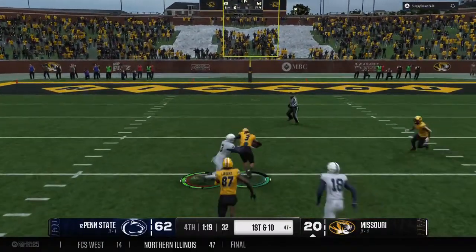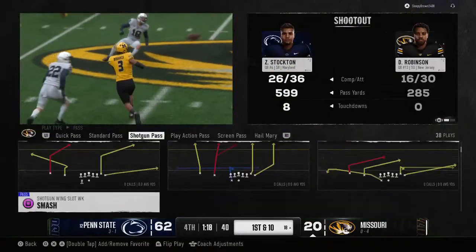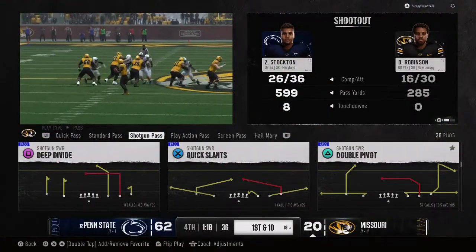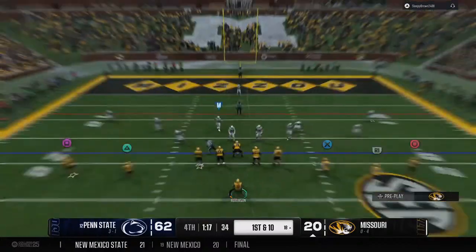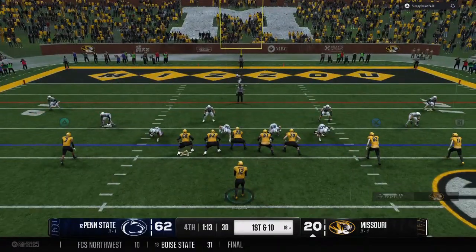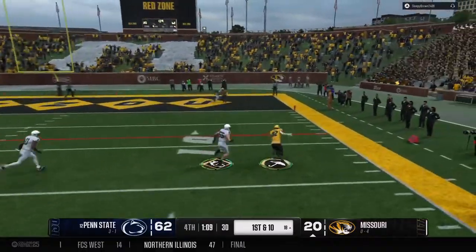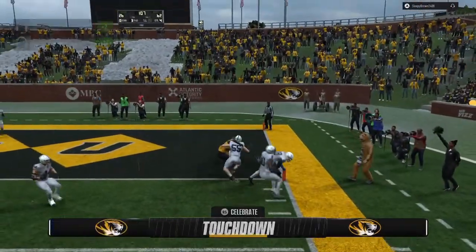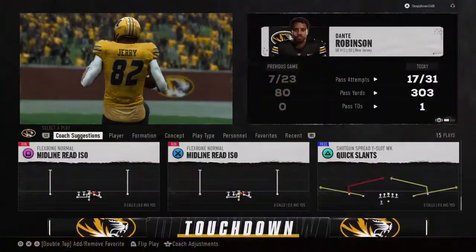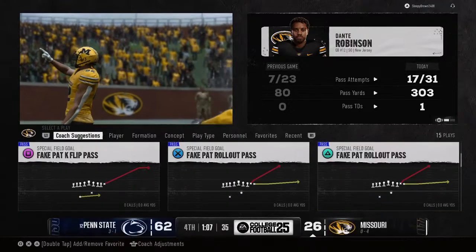Got a lot of running room. And they were looking for a chunk play, and they got it. The explosive picks up more than 30. Love the individual effort by the wide receiver after the catch, making people miss, showing you the speed. Now he set up his offense down in the red zone. Makes his connection. And he crosses the goal line and gets the touchdown, but way too little, way too late. But they still do count it for 6.